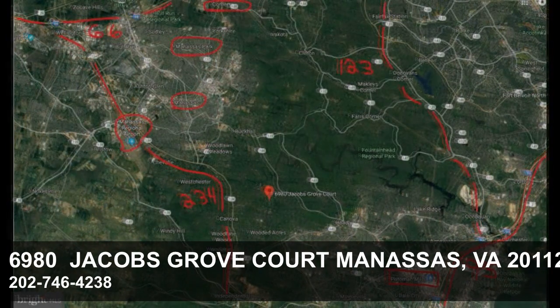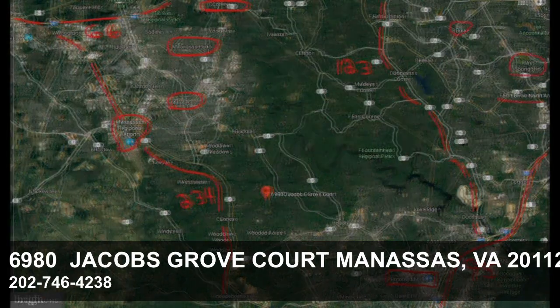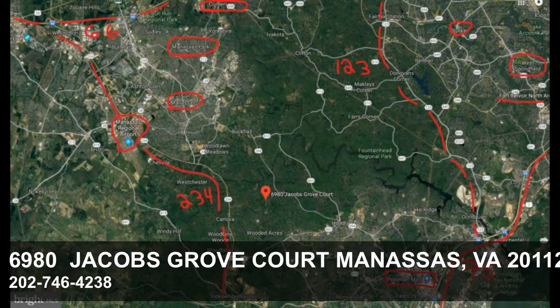I'm going to pull out some areas here. Now I've circled for you Manassas, Manassas Park, and the Manassas Airport. On the right-hand side, I've circled Springfield, Virginia, so you can see it's close to the FBI building.